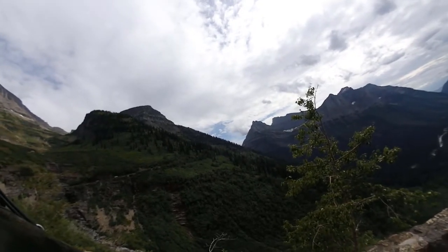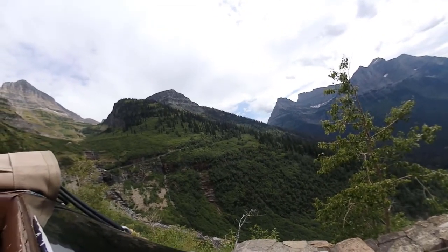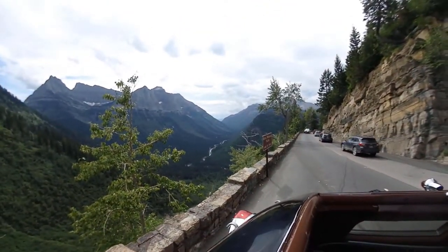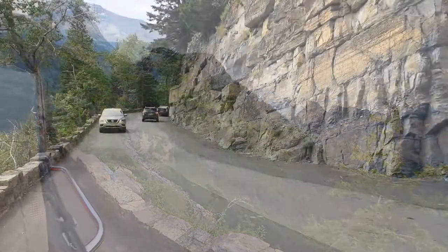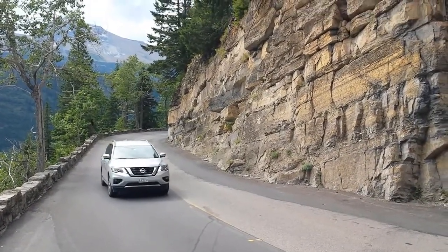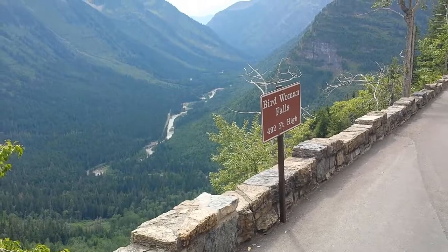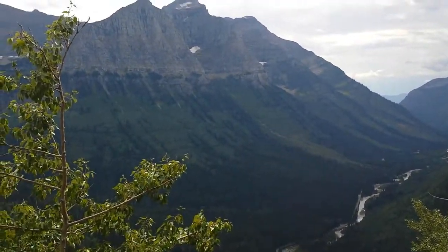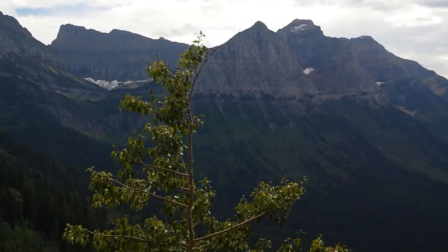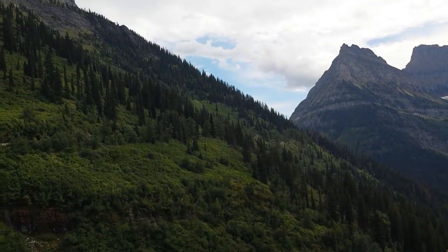Okay, now you can stand. All right, we got Haystack. Haystack is about 1 o'clock, and then you've got Bird Woman Falls. So this is a good prairie dog right here. Wow. The lake-shaped valley is supported by a glacier. That is impressive.